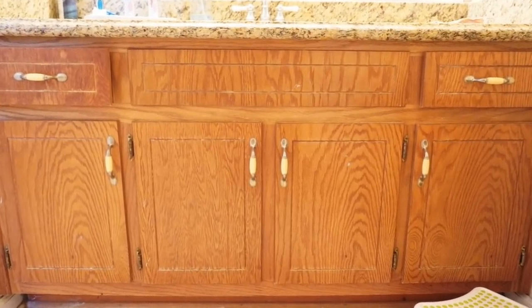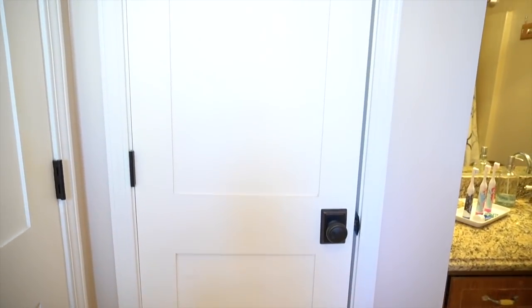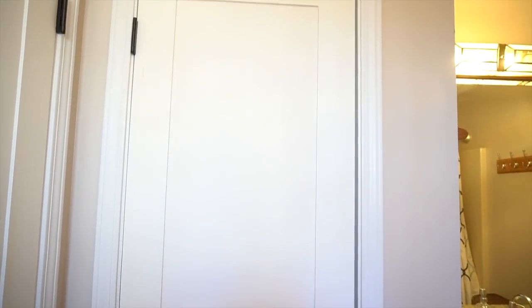Now, because this is an older home, the cabinets are pretty solid. Now, the doors aren't so pretty, but I am going to try and work my magic and revamp these cabinets to make them look brand new again. The linen closet is pretty nice and spacious. However, it could use some updating. I'm going to give it a fresh coat of paint, possibly do a treatment to the back wall, and update those shelves a little bit.